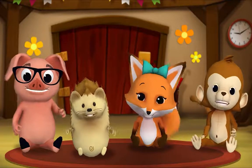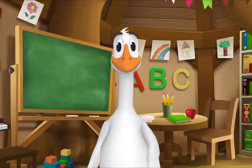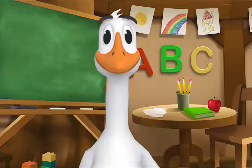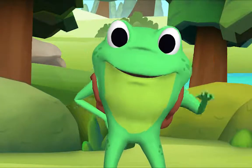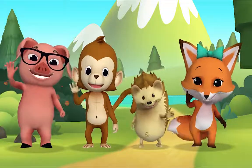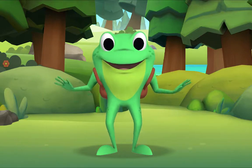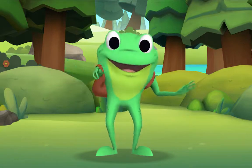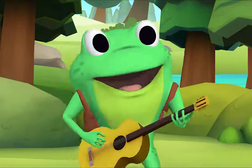Thank you, Mr. Goose. Thank you for reading with me. Kids, it's time for a sing-along with Mr. Frog. Yay! Remember to say hello when you see him. Hello, kids. Hello, Mr. Frog. Let's sing If You're Happy and You Know It. We don't know that song. Ah, you don't know it yet. I'll teach it to you. I'll sing the first verse, then you sing along with me.